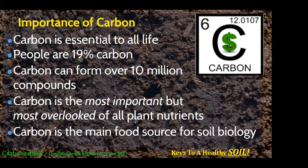Carbon is essential to all life. You and I are 19% carbon. Carbon can form over 10 million different compounds. Carbon is the most important but most overlooked of all plant nutrients. When's the last time you sat down with your agronomist or your crop advisor and said, let's make a carbon plan for our farm this year? It doesn't happen. We talk about nitrogen, we talk about phosphorus, potash, all the trace minerals. We almost never sit down and talk about what the carbon situation looks like.